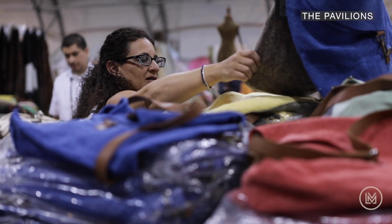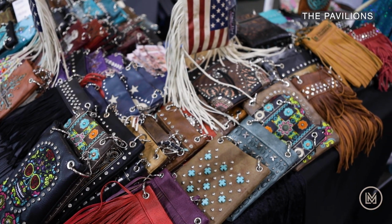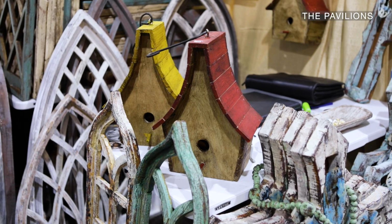I'm looking for the new and the next. Coming to Vegas, we're always excited to see whether it be the newest offerings or the newest color, the newest fabric, and we're looking for interesting items.